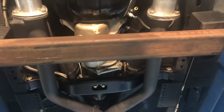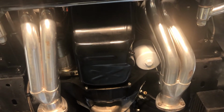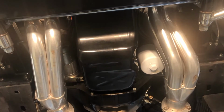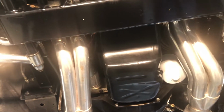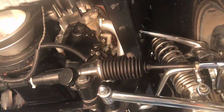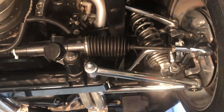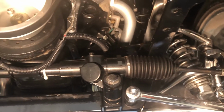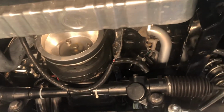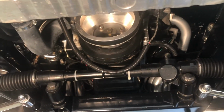Working my way towards the front of the car. Oh, shiny chrome down here makes it a little difficult to video. I'm now underneath the front driver's side of the car. This may be too much light.